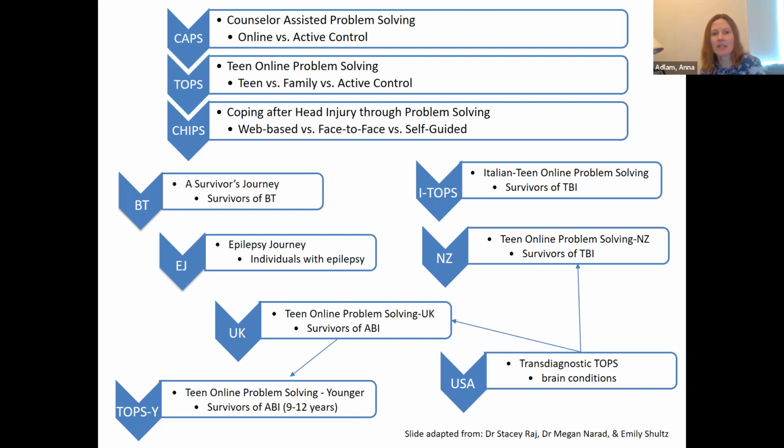And TOPS was found to be more beneficial for everyday executive functioning than having just general information about brain injury. When comparing the different versions of TOPS, so there's the web-based version, which I'll show you today, which has the support of a therapist. There's a self-guided version where the young person and their family members just work through the website on their own.